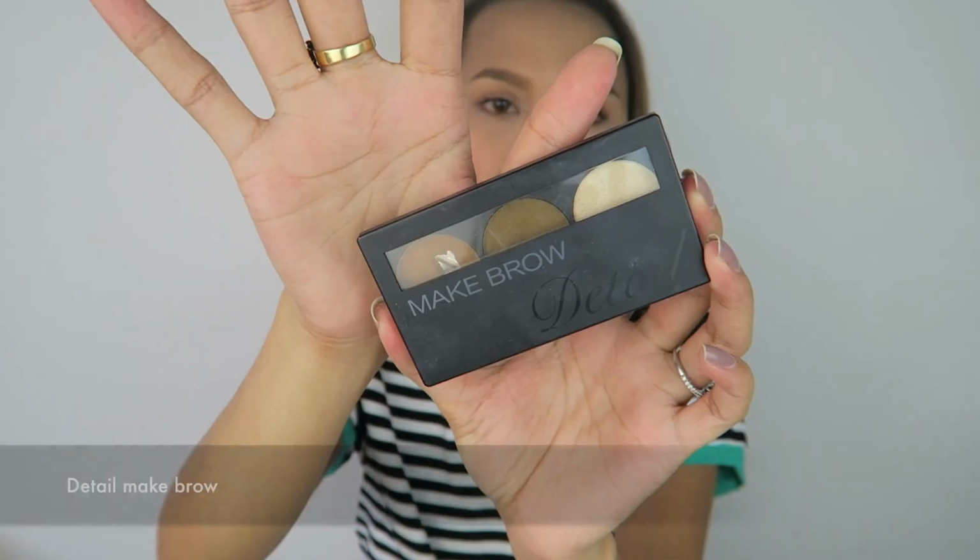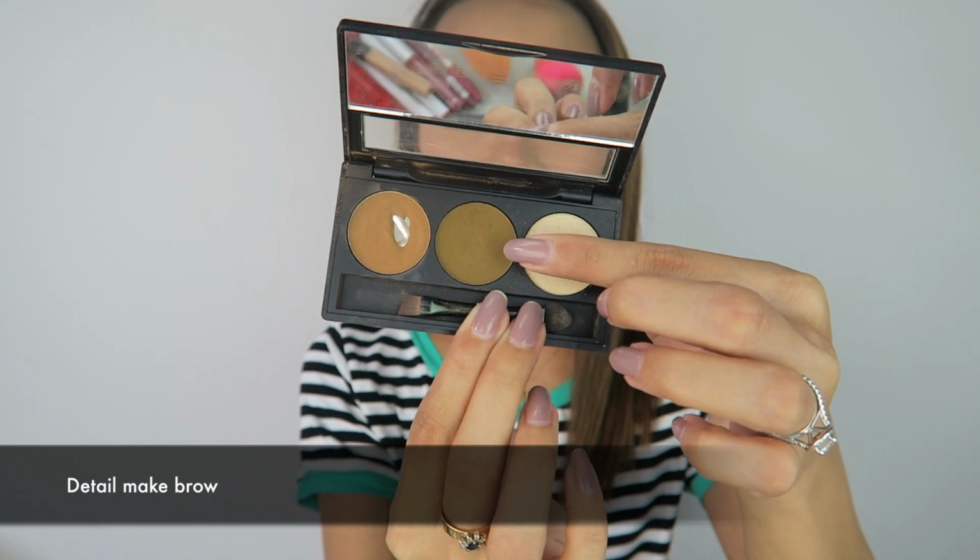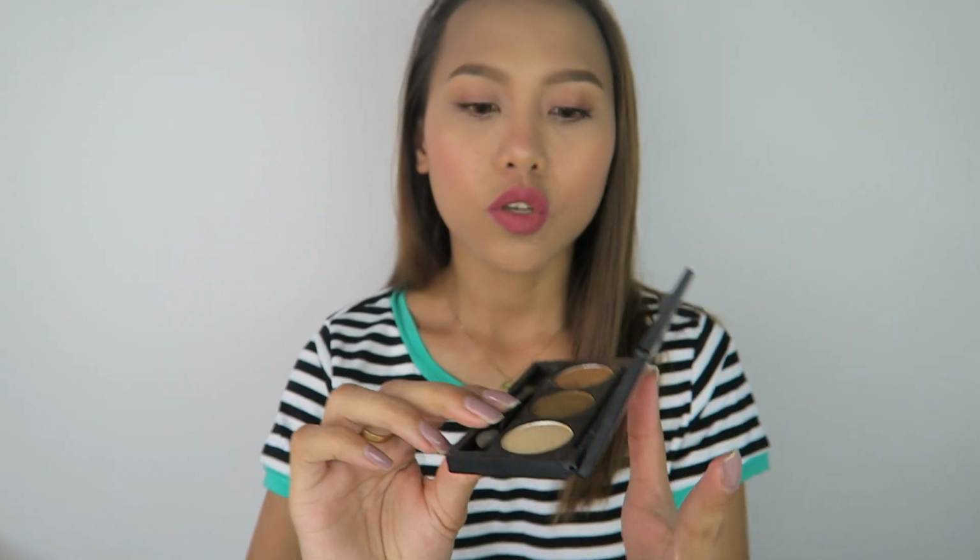Okay, so sa eyebrows naman tayo. I'm pretty sure alam nyo na to. Ang daming beses ko na tong na-mention sa favorites ko. It's crazy. If hindi nyo pa alam, ewan ko na lang. It's the Detail Make Brow. Pero instead of using this shade, ito na yung shade na ginagamit ko. So, that's what I have on my brows right now. And yeah, I'm gonna stop talking about this because I literally talk about this in every vlog. Ito lang talaga yung eyebrow powder ko for so long.